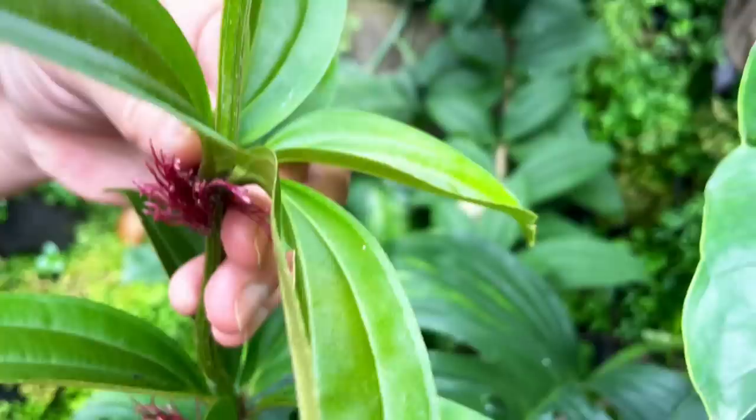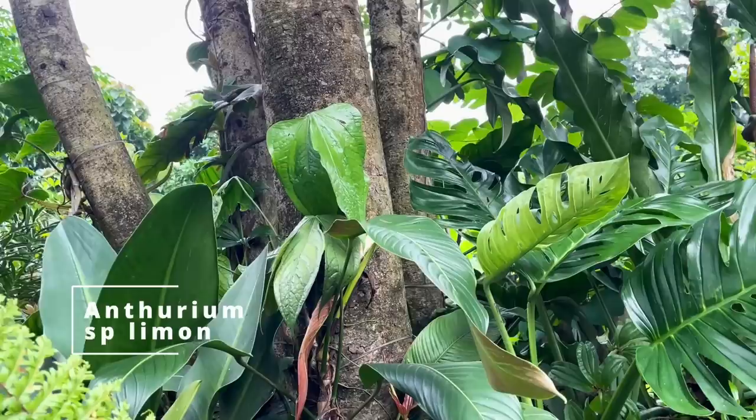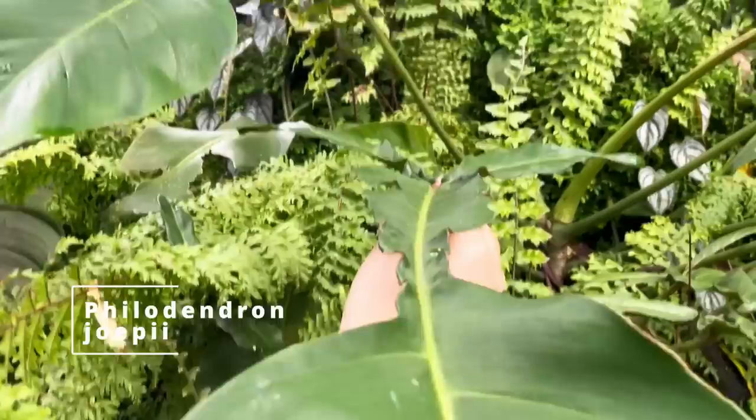Anthurium is the sp. lemon. Okay, Anthurium, the one hanging up on the tree. And we have a lot, I think, in the nursery. Yeah, we have a lot. That's from Costa Rica. And this is the one that many people loved, the GPI. This is the philodendron GPI. This is a big one here.